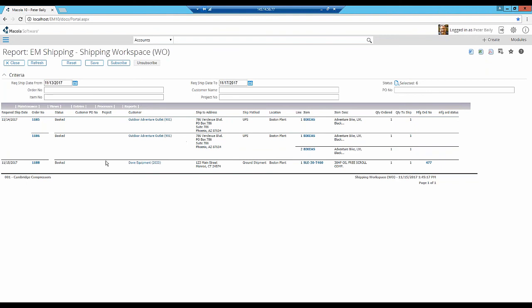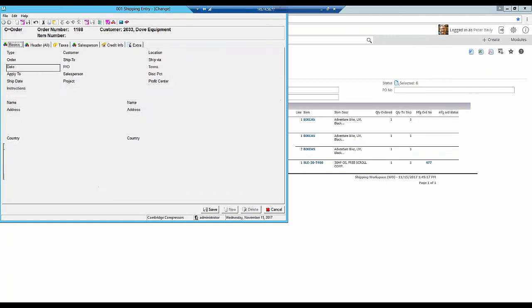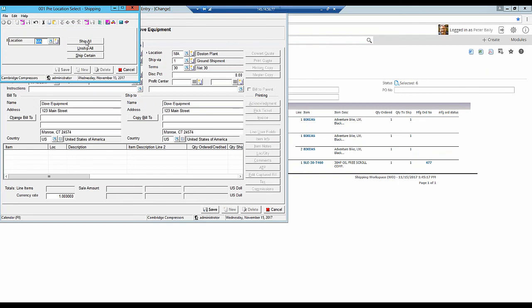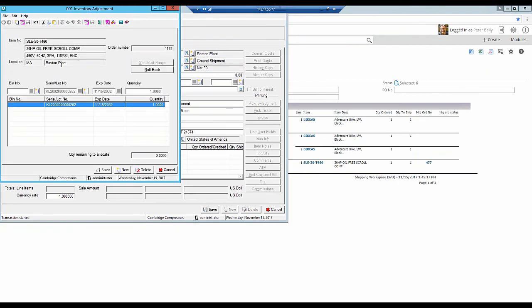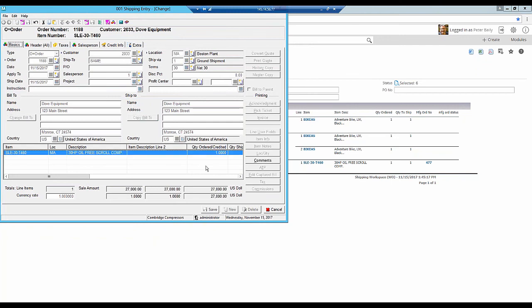We're going to walk through that today, but that confirm ship process, if I go and confirm ship order number 1188, is going to take this item out of inventory and confirm that I've actually shipped this. So we're going to say this is the order that I want, hit save on this. I'm going to ship everything that's on that order for this date, and it's going to go out and confirm that lot number that we did for the compressor. Say that I'm good with that. I've made sure that I got the right one to that particular order, and it has put it on the order.